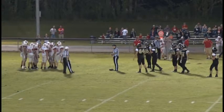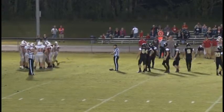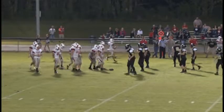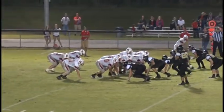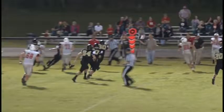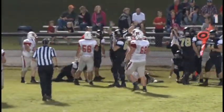First and 10 for the Bulldogs at the 36-yard line. Kirk has him back up at the line, two setbacks, Kirk under center. There's a snap, and Kirk's going to roll out left, and he's dragged down just short of the marker, so it looks like he may lose the yard.